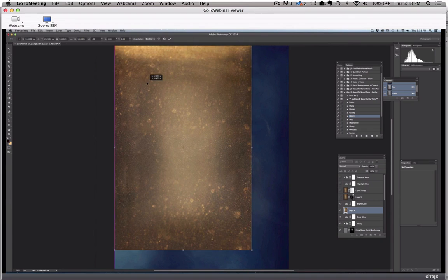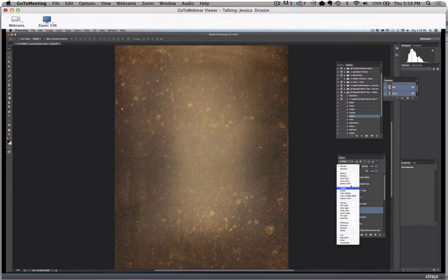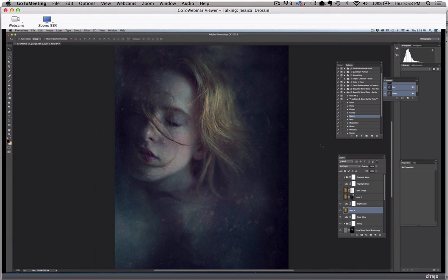And then you just need to make sure that it's covering the image entirely. And then you choose one of the blending modes here. So this is normal. This is overlay. This is soft light. And as you can see, it kind of gives it sort of a magical, ethereal feel, and it adds some depth to the image.